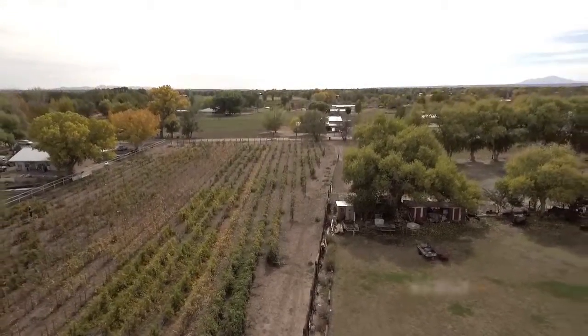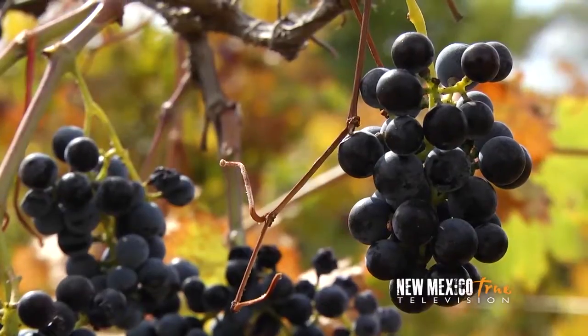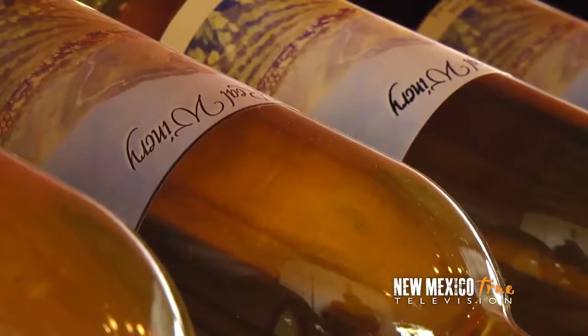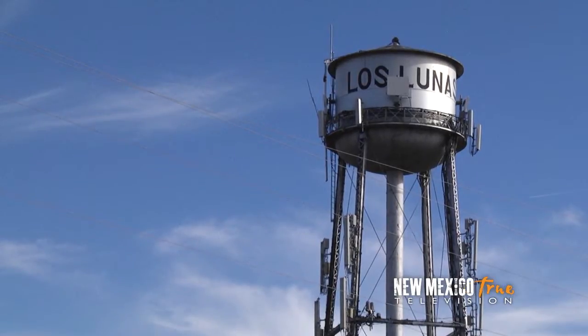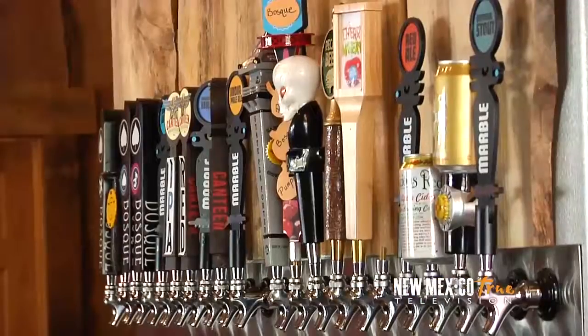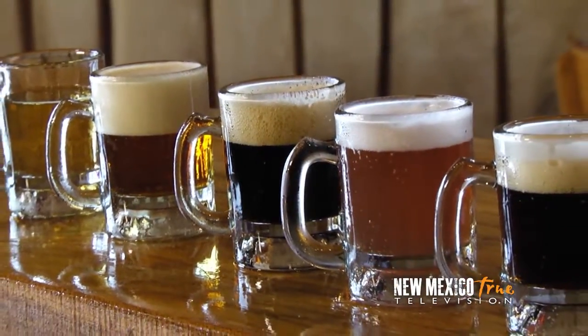Tucked below Tome Hill, Camino Real Winery has brought grapes back to the Valencia Valley. A tradition as old as the Royal Road itself, winemaking in Los Lunas now shares the stage with local microbrews at Camino Real's Taproom in the center of town. So whether you want to sample one of their wines or prefer New Mexican crafted beer, you're in luck. I've dropped in to do some tastings myself, and Julian is on board to walk me through it.